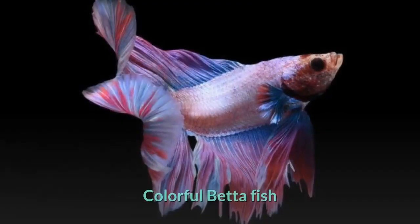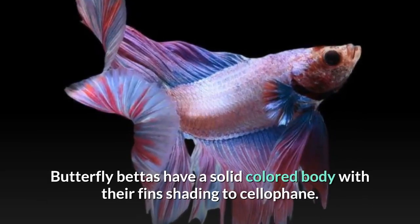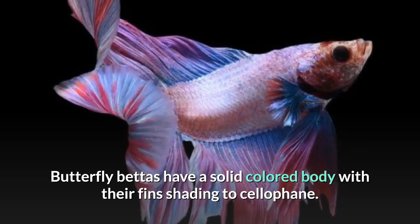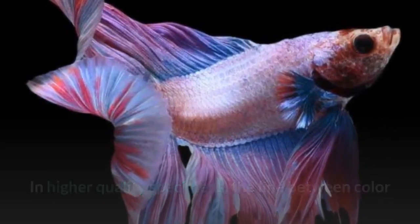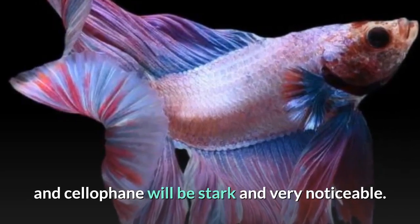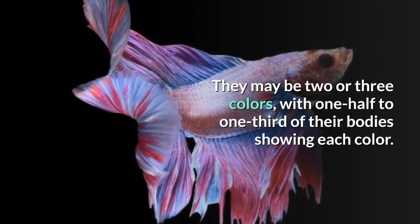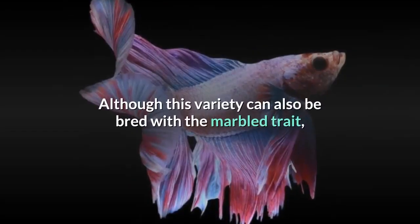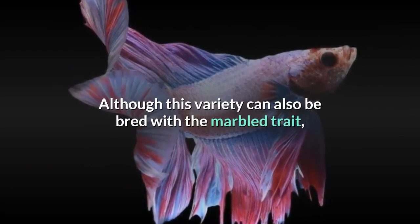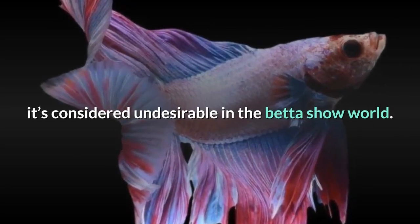Butterfly. Colorful betta fish. Butterfly bettas have a solid colored body with their fins shading to cellophane. In higher quality specimens, the line between color and cellophane will be stark and very noticeable. They may be 2 or 3 colors, with 1/2 to 1/3 of their bodies showing each color. Although this variety can also be bred with the marbled trait, it's considered undesirable in the betta show world.